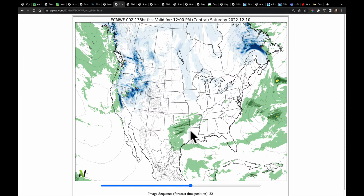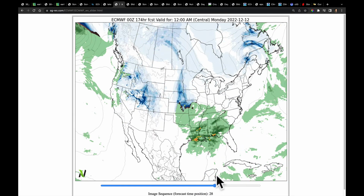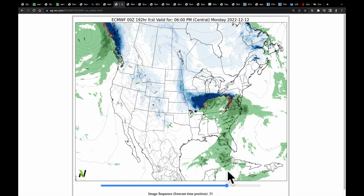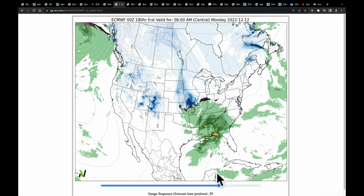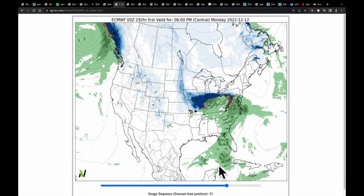All right, behind that, that same front lingers. So this is Saturday, going into Sunday, and another system shows up on it Monday into Tuesday. So that one comes sweeping across us early next week. Now, we don't have a ton of confidence in exactly where this is going to be. So we'll be talking about it all week long, and we'll put it in the reports. But that's where we see the next system coming through.